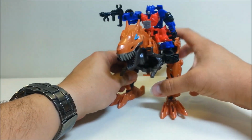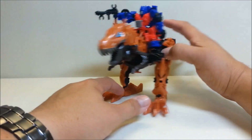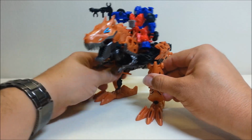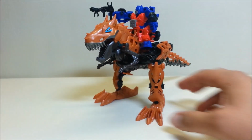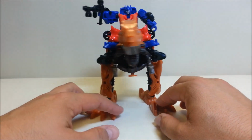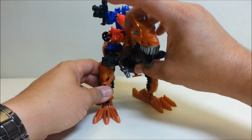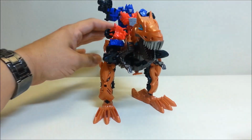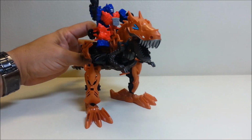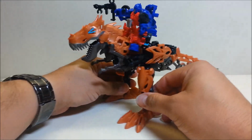Having to fiddle with him a little more than I usually have to on camera. I don't know why. I guess once you get in front of the camera, it doesn't want to work. But there you go. There is ConstructBot Optimus Prime riding ConstructBot Grimlock, and I just think that is so, so cool. And I know this isn't part of the Prime thing, but I just have to show this off while we're here with Grimlock and Prime riding Grimlock.